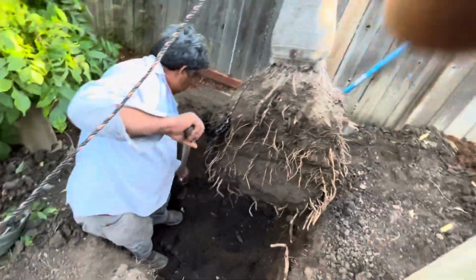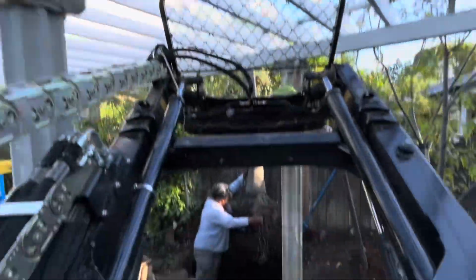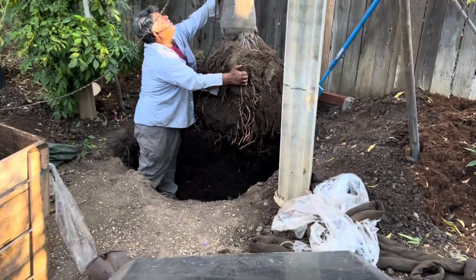No, don't put any more in. I want to sit a little deep. I want to cover these roots right here. Sit a little deep. Moment of truth. Drop it in. Here we go.